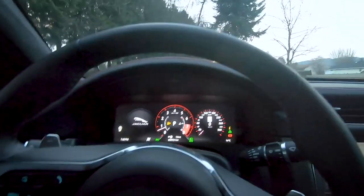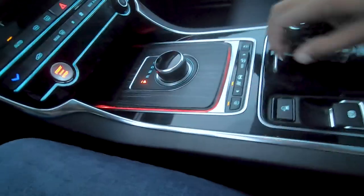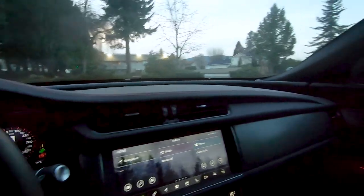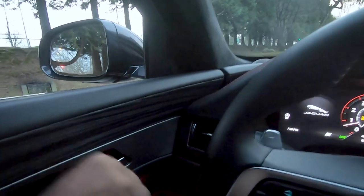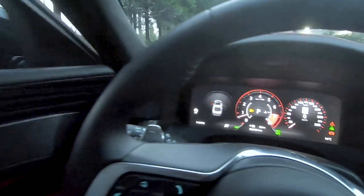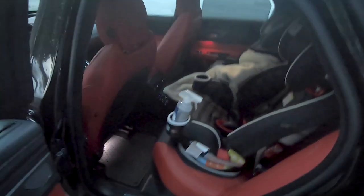What else? We got some storage, cup holders, parking brake, your regular stuff. It's not a super exciting car. I do like the stitching, this trim piece. But this is all plastic, right? It's about $40,000, $50,000 Canadian, I think. Red calipers. Climate control for the rear seat.